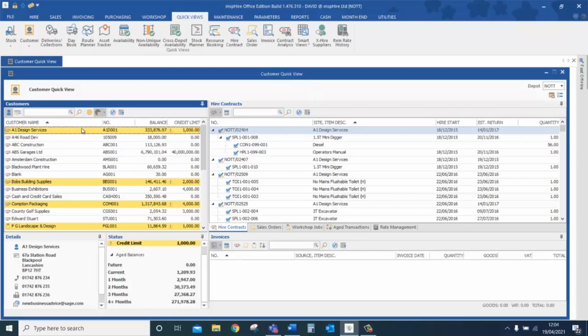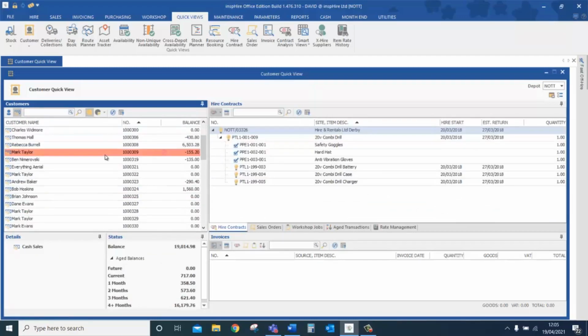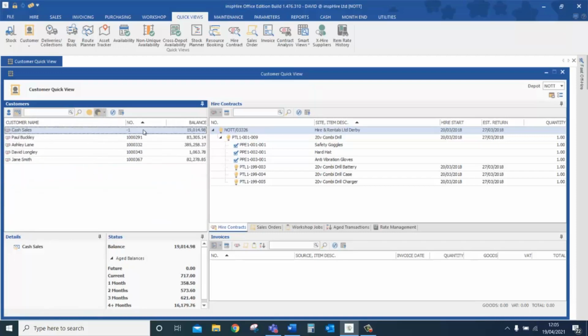Similarly, if a customer is on stop in the accounts package and I try to put a contract together, it will warn me. We do have options to override that as well, to prevent people from creating new contracts for customers that are on stop. But also I can view all of my cash customers here as well. So if I load a full list, I can see all of my cash customers, and these will obviously filter straight through into the cash folder within your accounts package. If I just load this partial view, these are my active cash customers, and I can view their balance here.